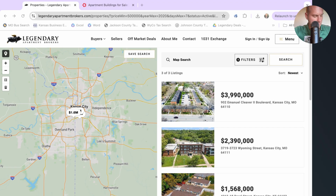And with that, I actually have my website pulled up here. So for you podcast listeners, you can look at every single new multifamily opportunity that hits the open market. Go to my website, legendaryapartmentbrokers.com, and check it out. There's a tab there for all multifamily listings, which automatically takes you to the newest listings that are on the market. So with that being said, there are 65 total listings.